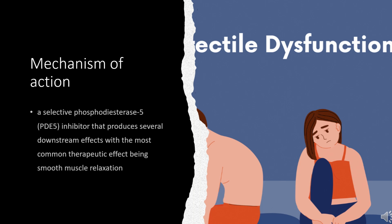Tadalafil does not appear to exert its benefit by smooth muscle relaxation of the prostate. It may instead exert its effect through a mix of increased oxygenation and decreased inflammation, which decreases tissue remodeling, and inhibition of cell proliferation through the cGMP cascade.